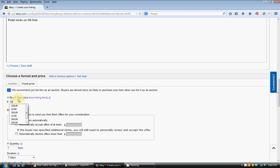If you want, you can allow buyers to send you a best offer. Again, depending on how much money you have into it, how much money you want to take away from it, you can leave that clicked and let people offer you $10 for your bass drum pedal. But again, keep in mind, when you're pricing things, you've got PayPal that's going to take a percentage, you've got eBay that's going to take a percentage, you have freight involved that you're going to need to ship it.